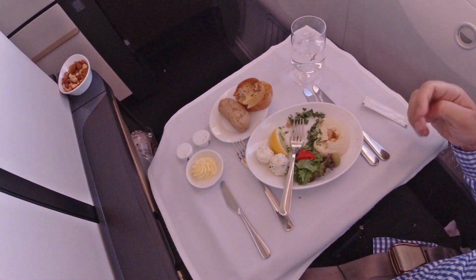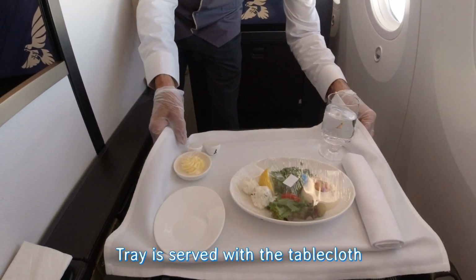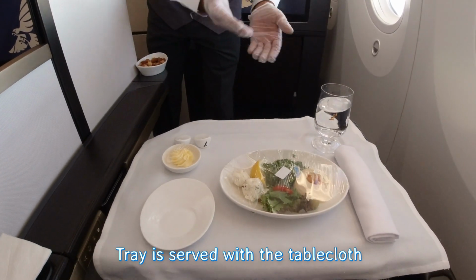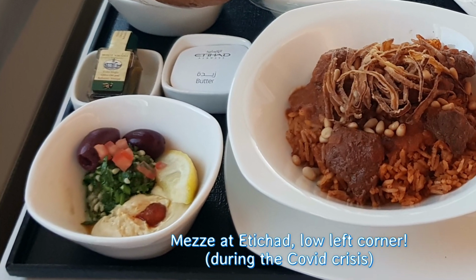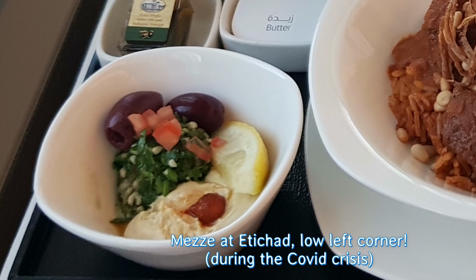There's not many things that are as great as garlic bread, and of course the mezze here are really nice and a decent amount. And I don't know if you've seen my report about Etihad's business class, also on the Dreamliner. A very different business class, but also very, very beautiful. But they also had mezze, but in a microscopic small version. So I like this more.